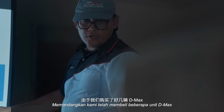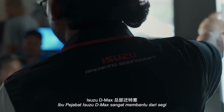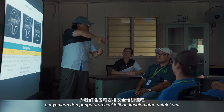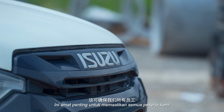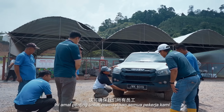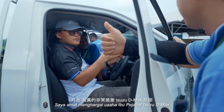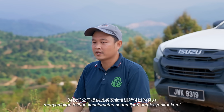Since we purchased a small unit of D-Max, ISUZU D-Max HQ has been so helpful, providing and arranging a safety training session for us. This is very important to make sure our workers use the vehicles in a very safe and efficient way. I very much appreciate that ISUZU headquarters provided us such safety training.